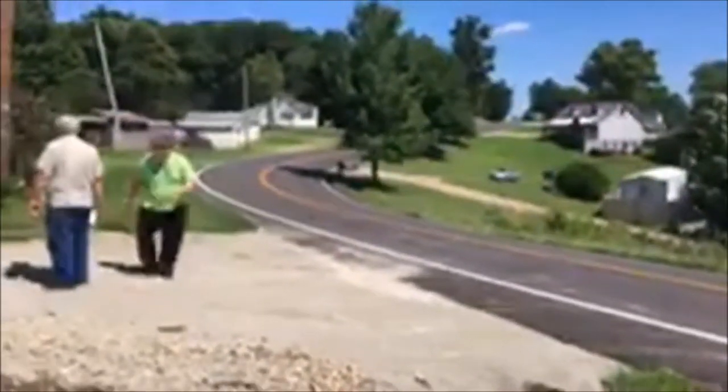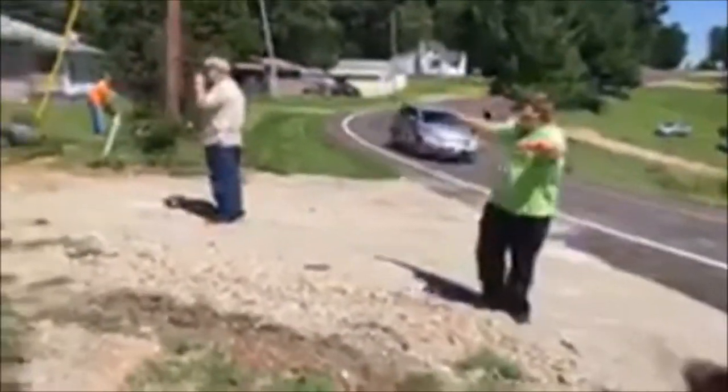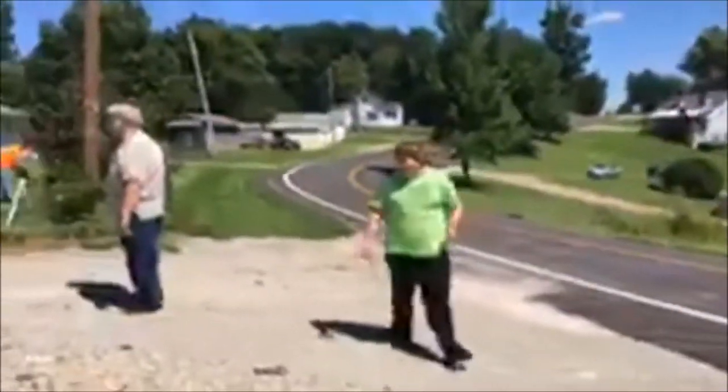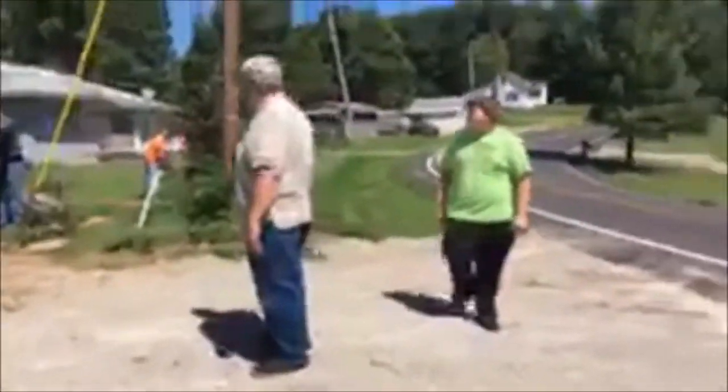Clockwise. They want to make sure the angle is right. Okay, I'm moving down here on the end. They're taking the tires off.